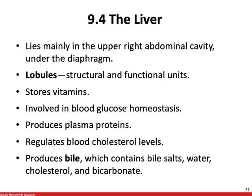It's also going to store vitamins and play an important role in maintaining blood glucose levels. So just like the pancreas secretes insulin when the blood sugar gets too high, this is going to store glucose as glycogen. When the blood sugar or blood glucose is low, it's going to release glucose by breaking down that glycogen. And this is how you can kind of get through fast and feast times.